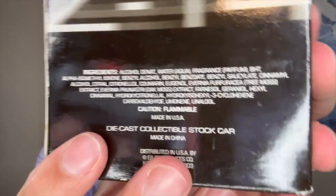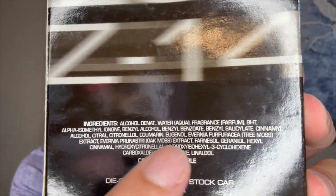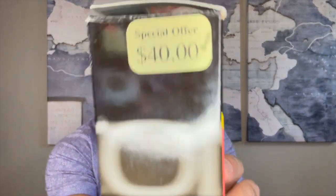Now on the back, there's a couple things to notice. You take a look here, tree moss, and then you look over here, oak moss. So this contains the real deal and a special offer of $40.